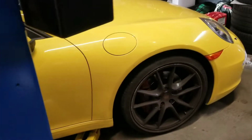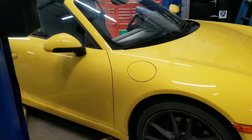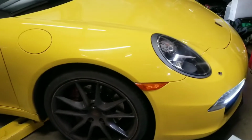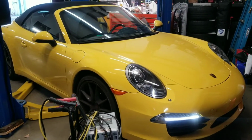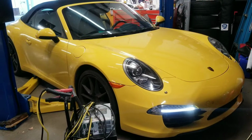We scoped all the cylinders just to make sure there's no cylinder scoring, and this engine passed. Pretty much removed everything just to check, and it had carbon buildup on the intake valves. Not really terrible, but something that will need to be addressed in close to 20,000 more miles. This one currently has 40,000 miles on it.